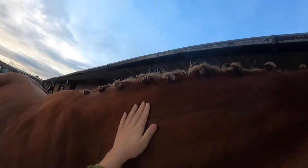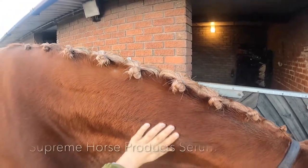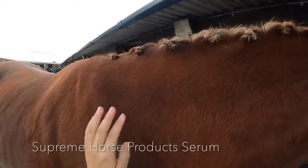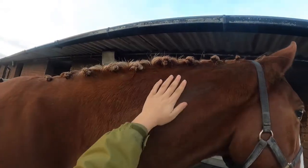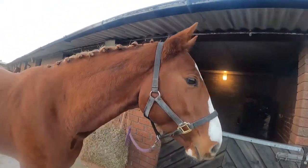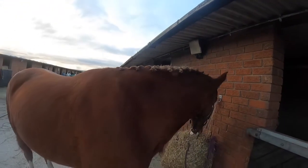So this bit, I've just tried that serum and I've just put it on. I don't know if I put too much on or what, but it's just kind of made a big wet patch. So I'm like, for God's sake, that was that Supreme Horse Product Serum. I think it doesn't help that she's obviously very fluffy because she's not been clipped yet, but not ideal, is it, Kodi? Hoping it will dry off.